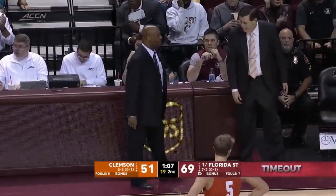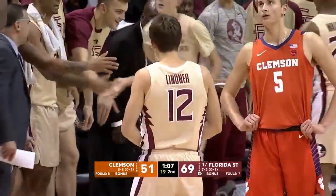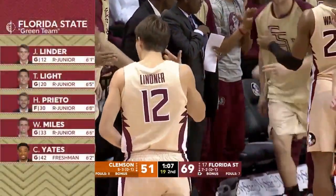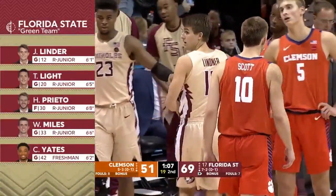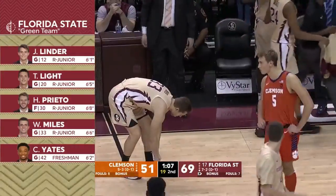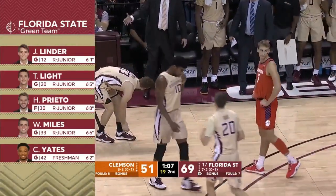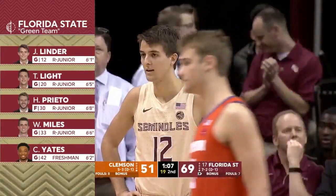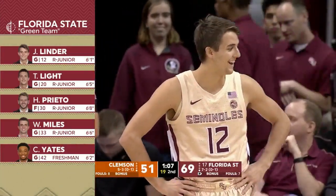Debbie, you love this kid. This is Justin Linder. He's a member of the green team, number 12 right there. Check out the green team right here. Coach Hamilton says this group works hard and challenges his first team every day in practice. But the thing I like about Justin, and talking to him, because he wants to be a coach one day, Justin is like all ACC scout team, man. He doesn't miss a shot, and he doesn't mind telling you that he's going to make one.